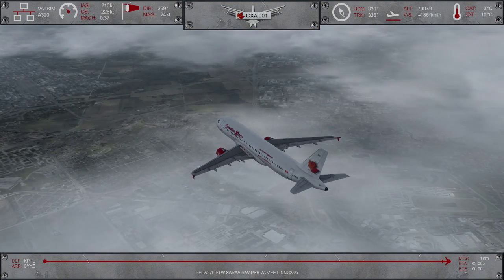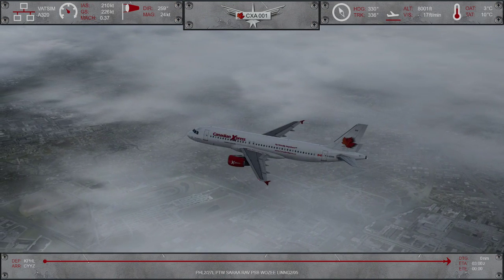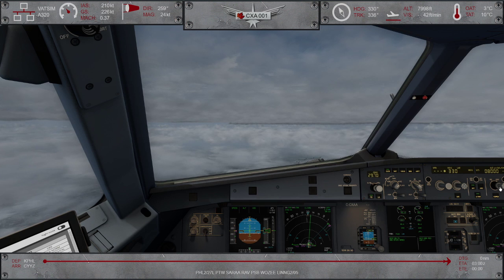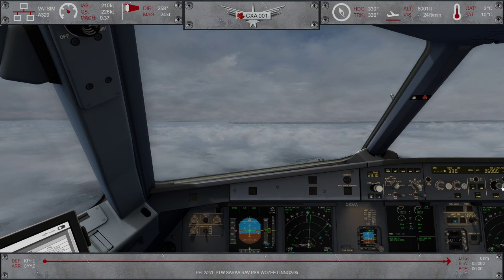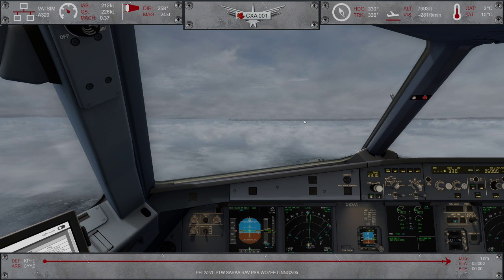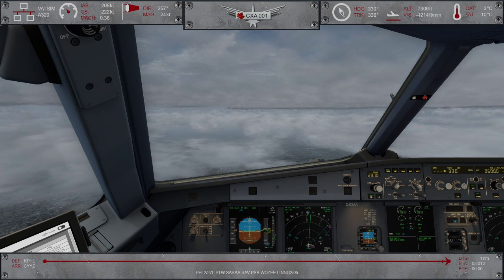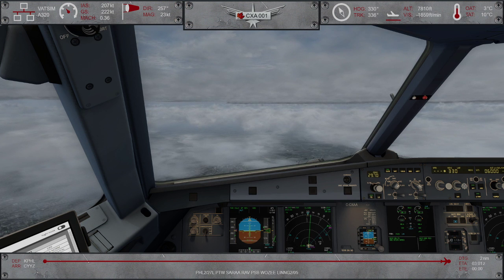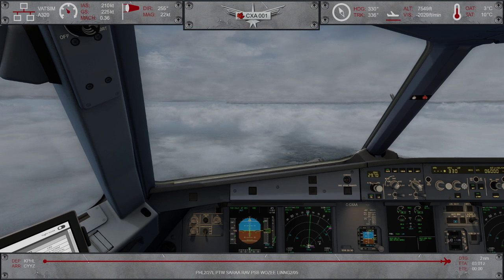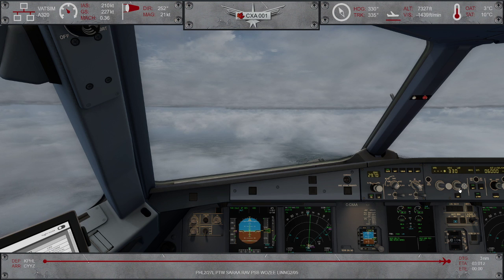WestJet 374, fly heading 060. 060, WestJet 374. Canadian Express 001, descend 6000. 6000, Canadian Express 1. Air Canada 517, descend, speed 200 knots or less. I'm not going to make it, so we will have to go around. Air Canada 517, speed 200 knots or less, and descend 6000. I need some vectors.